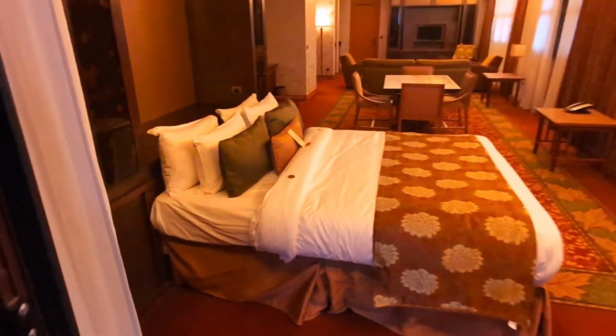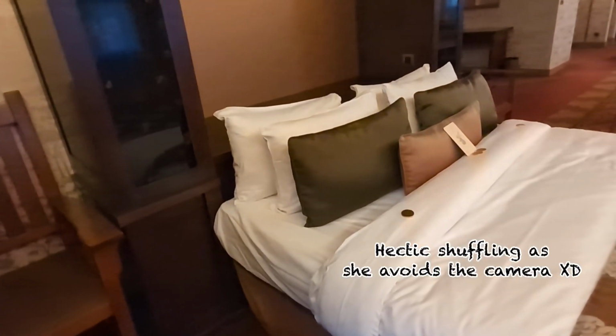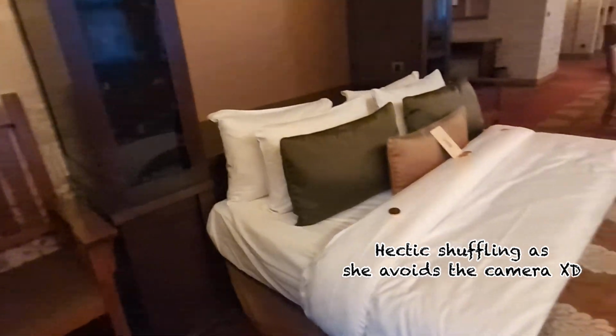But anyway, let's get on with the tour, because yes, it still goes on a bit further, and my mum will have to move now, or I will have to avoid her, either way.